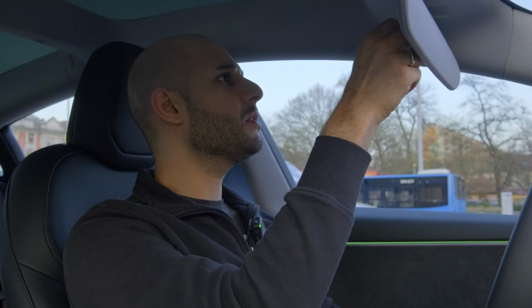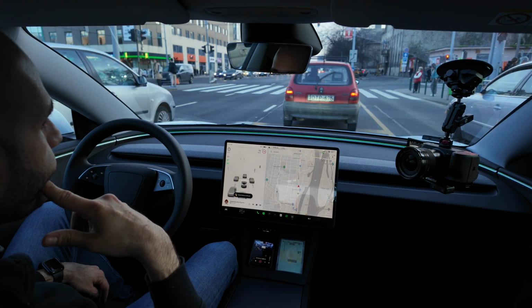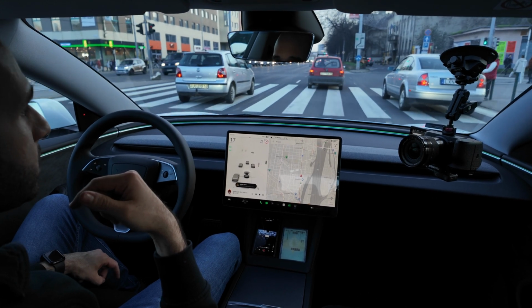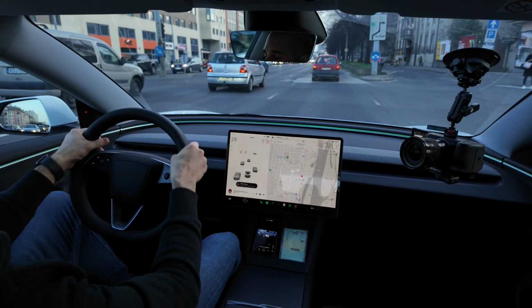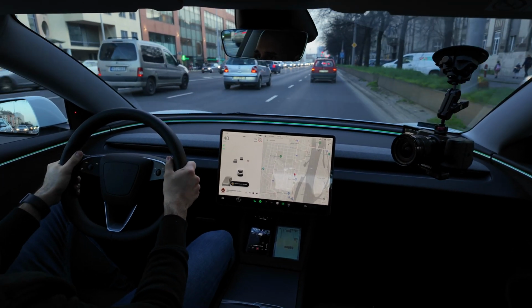Traditional sun visors. Ooh, look at this. This is a mixture of old and new. It doesn't have any of the show off of the Model X. It has better range than the Model Y. Yeah, I mean, potentially this is the best one you can get. And the steering wheel is just miles better than any of the other models.